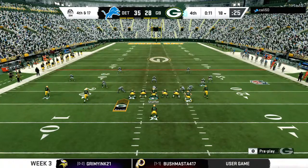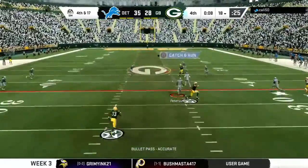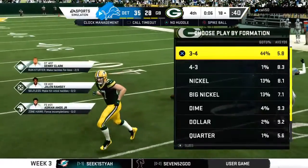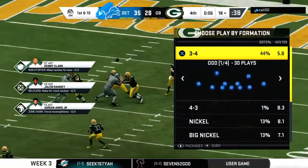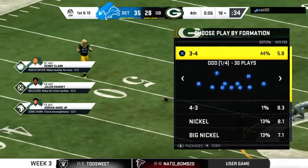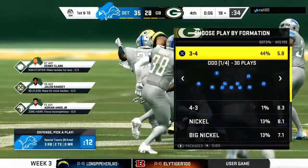Switch up. On 4th down, Schaefer. Now a desperation throw deep downfield. And that'll be incomplete with just 6 seconds left on the clock. They had to go for it with such little time remaining. And the Lions looking like they're going to come away with a victory.